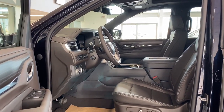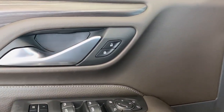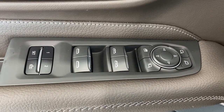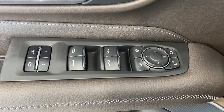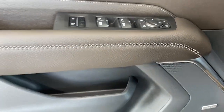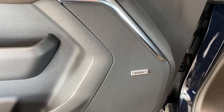We're going to start by taking a look inside the front of the Yukon XL. The driver's door has power door locks, power windows with 2 auto express windows, power adjustable and power folding side mirrors, the child lock button, the programmable memory seat for up to 2 drivers, door storage with a cup holder, and you'll notice this Yukon comes with a premium Bose sound system.